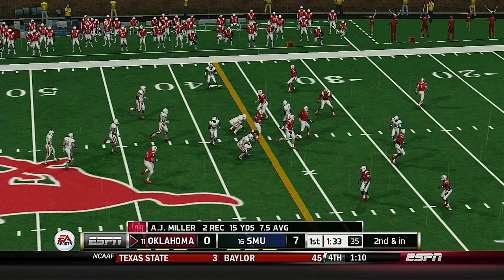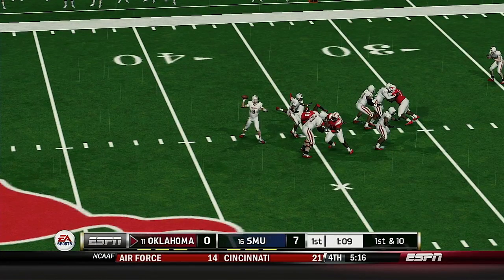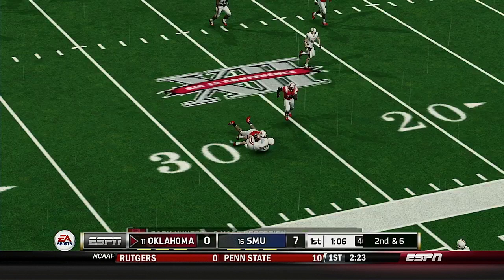Caught open field. He's taken down right around the 30. That makes it first and 10. It's first and 10. Ball on the 30-yard line. Here's the throw, and I don't think he got anything on that. Call it a gain of 3 yards. That makes it second and 6.